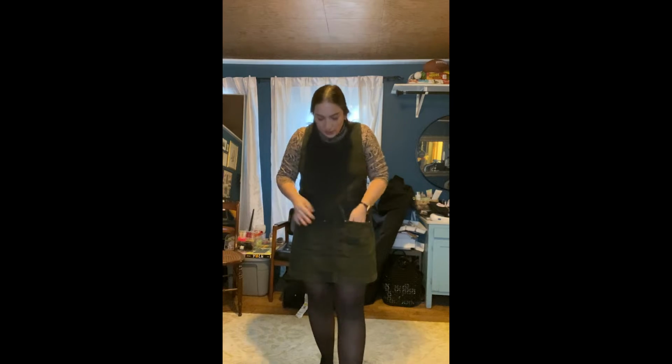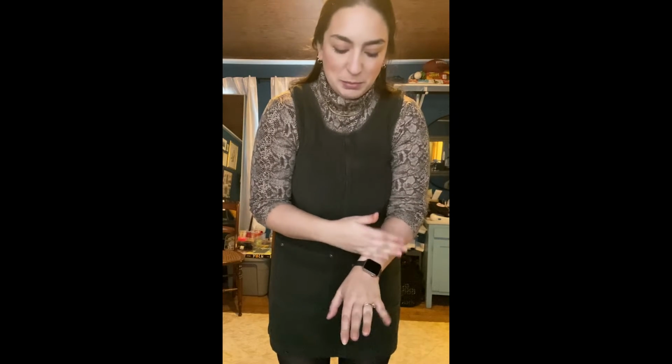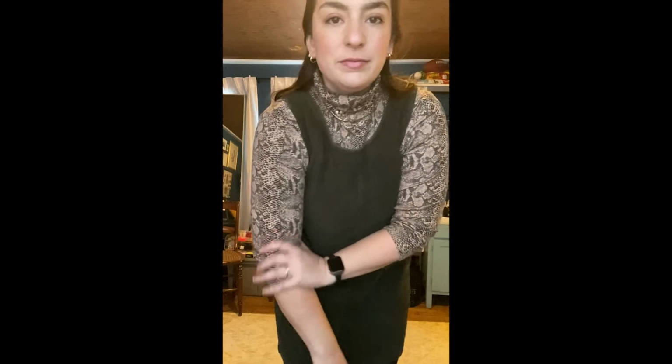All right, here's the outfit. This is a thrifted snake print. I just like to have 3/4 sleeves when I'm working. I can't have full long sleeves when I'm doing makeup. So we have this snake skin print vintage Liz Claiborne turtleneck that I obviously thrifted. I pulled my normal daily gold jewelry out. And then this is a really fun olive green corduroy jumper from the 90s. And I've got it on with black tights. We're gonna put some mules on, throw a coat over.